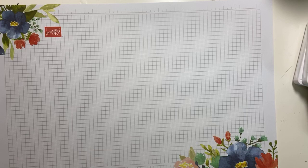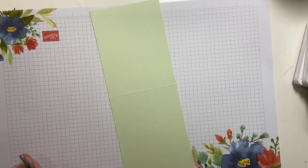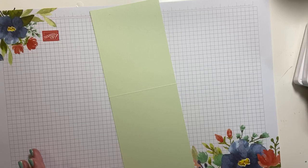So let's get started, shall we? Today's colors. I'm using card bases that are 4 1/4 by 11 in soft seafoam.